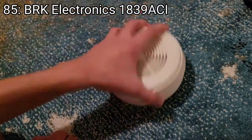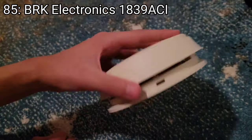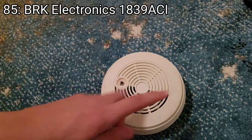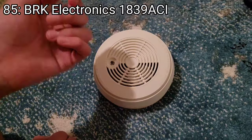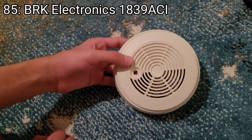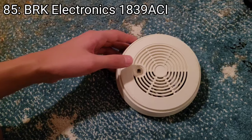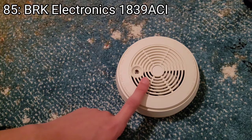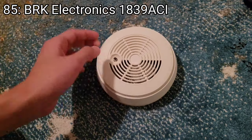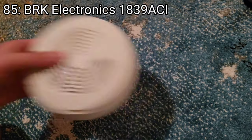Unfortunately, this is another one I can't test because it also has push-in. It has a different base, though. As you can tell, it's very similar to the A6 REC. The grills are the same, but the test button is in a different placement. And, again, it has the mechanical buzzer. And this is really cool. It's rarer than the 1839N, which is rarer than the A6 REC. And the one after this was the 1769 ACI, but I don't have that. Yeah, there's the 1839 ACI.